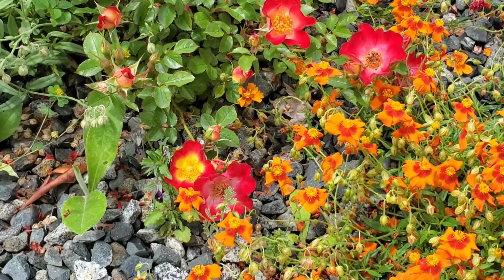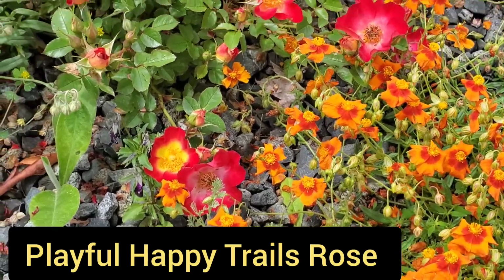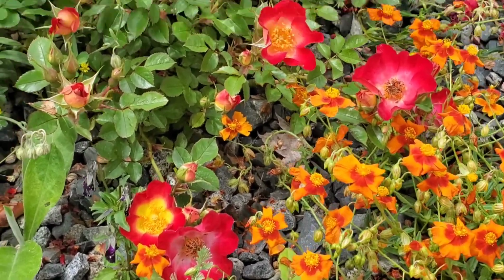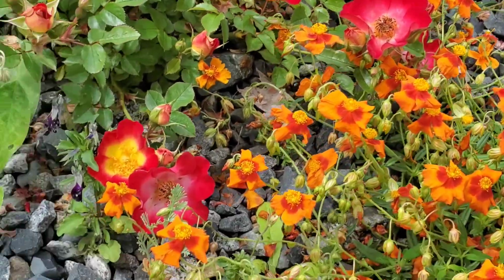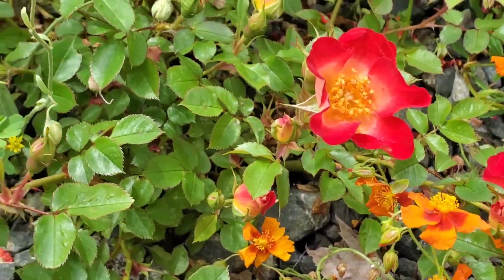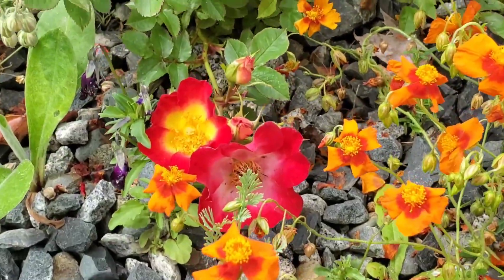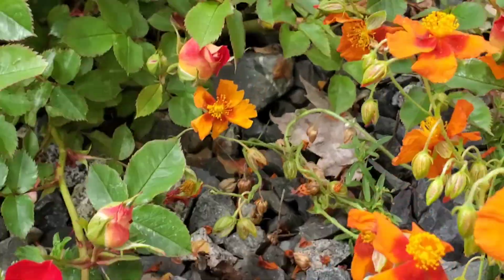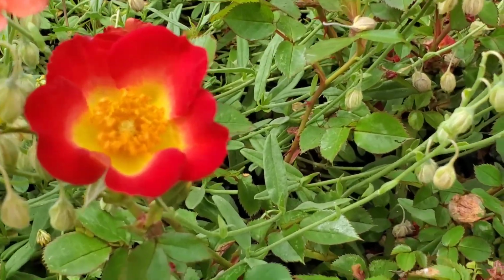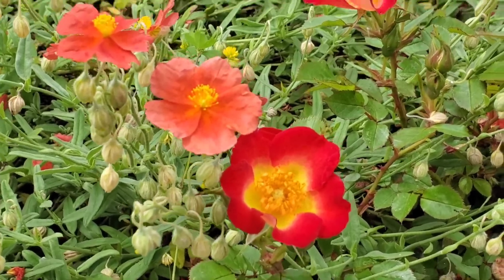Here we have my Happy Trails rainbow rose. This is a ground cover trailing rose, and I believe it was just new last year. You can hardly see it with my rock roses that have taken over. I'm probably gonna actually trim back the rock roses a little bit, but you can see it amongst them. Here's a few blooms. And a few more blooms up here. This is the rose, and beside it is the rock rose.